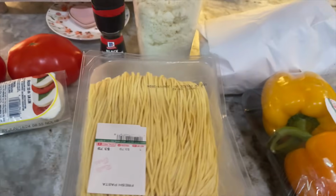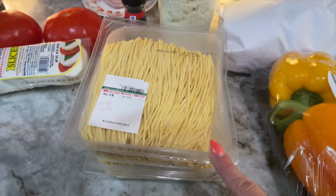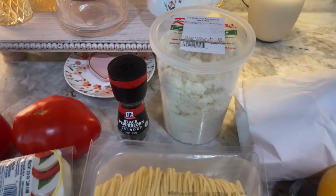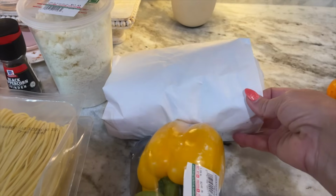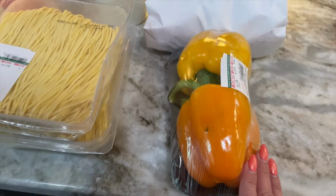For dinner, we're going to have, if I'm saying this right, cacio e pepe. So, of course, that's going to be fresh pasta, pecorino romano cheese, and cracked black peppercorn, a little olive oil. It's so delicious. We're also going to have a side dish of turkey sausage and some peppers and onions. So that is what's on the menu.